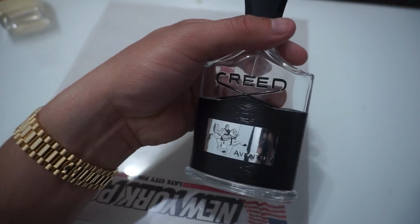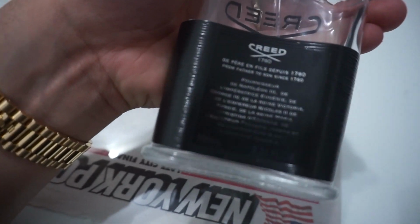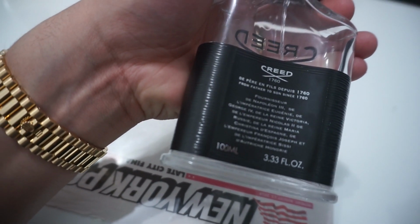Now, if you're gonna go up a step and you want something that's gonna be different from a lot of people, you like something a little bit spicy, but with some kind of fruity scent to it, I would say go Creed Aventus. This one is, I think, about 400 and change a bottle. Could be a little bit under, could be right on that plus tax.